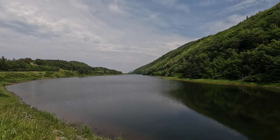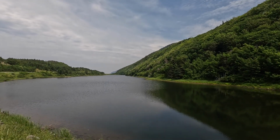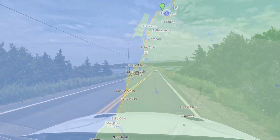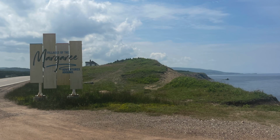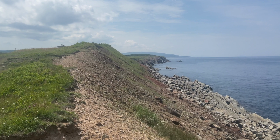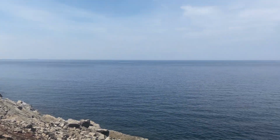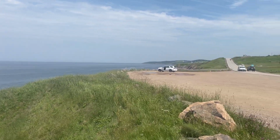Little freshwater lake, just right on the side of the road. We drove south through Petit Étang to Margaree Harbour, and made a quick little stop here. Just open ocean, open spaces, very beautiful.